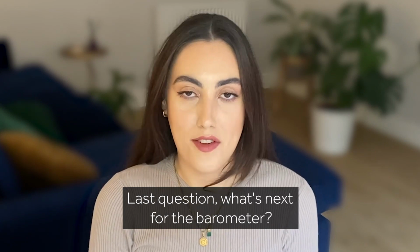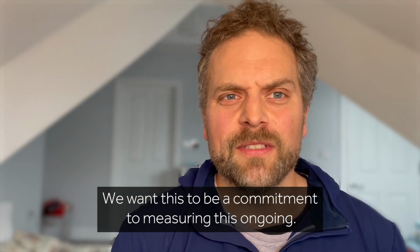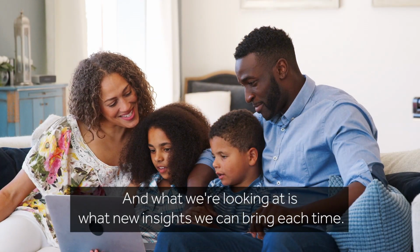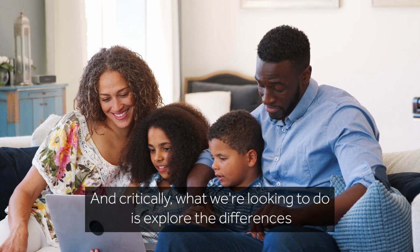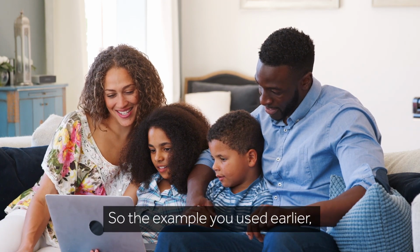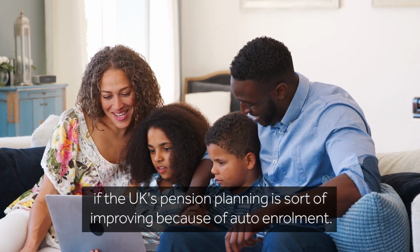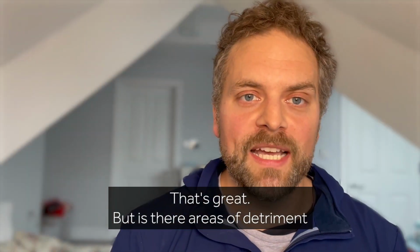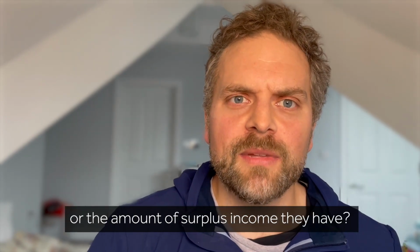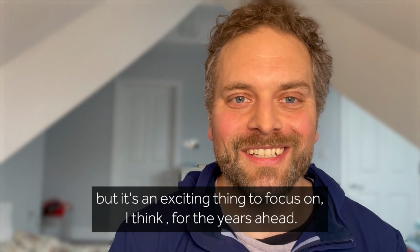Last question, what's next for the barometer? So we didn't want this to be a one and done. We want this to be a commitment to measuring this ongoing. So the plan is to reproduce this work every 6 months, and what we're looking at is what new insights we can bring each time, and critically, what we're looking to do is explore the differences or the relationship between these variables. So the example you used earlier, if the UK's pension planning is improving because of auto enrolment, that's great, but are there areas of detriment as a result? For example, does it impact their rainy day savings or the amount of surplus income they have? So lots of interesting things to explore. We're right at the start of the journey, but it's an exciting thing to focus on for the years ahead.